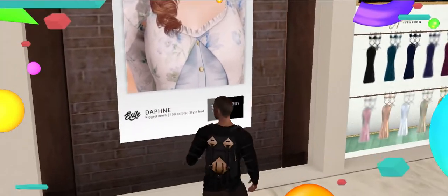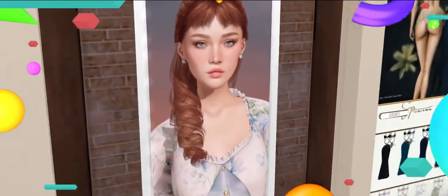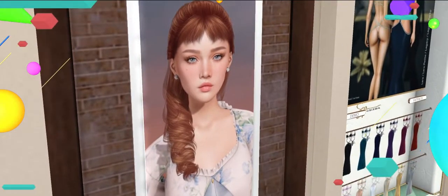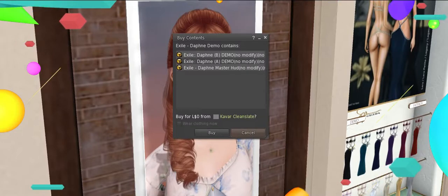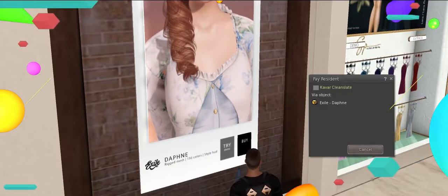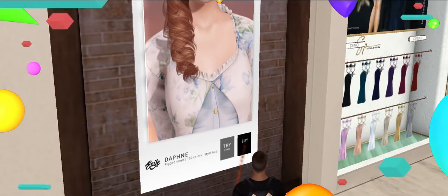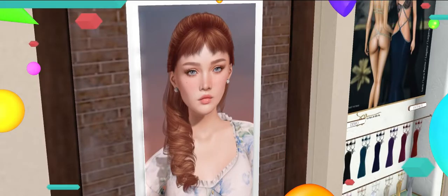Then we've got Daphne. Daphne looks cute, though. I kind of like this Daphne hairstyle. Pretty. Oh, that's just a demo. But if you do want to buy it, guys, $388 for this sexy-looking number over here, guys. Yes.